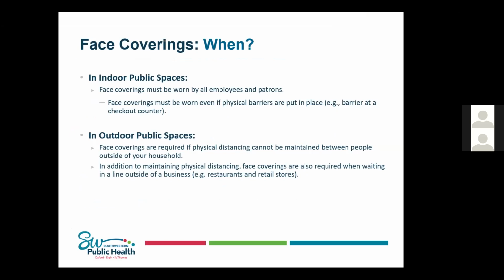So face coverings are required in all indoor and some outdoor public spaces. Face coverings must be worn by all employees and patrons in all indoor public areas. This is required even if there's a physical barrier in place. So for example, if there's an employee that's standing behind an impermeable barrier at a checkout counter, like behind plexiglass, the employee would still have to be masked.